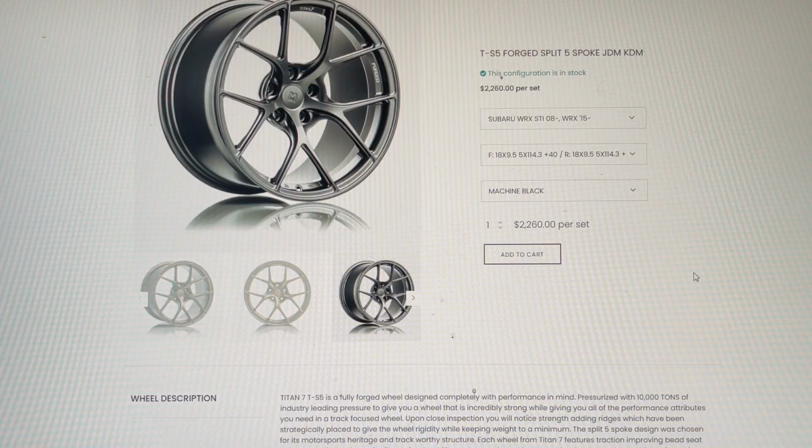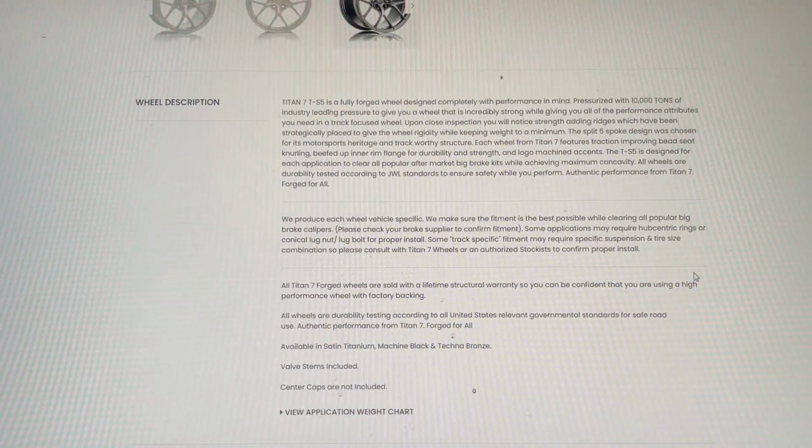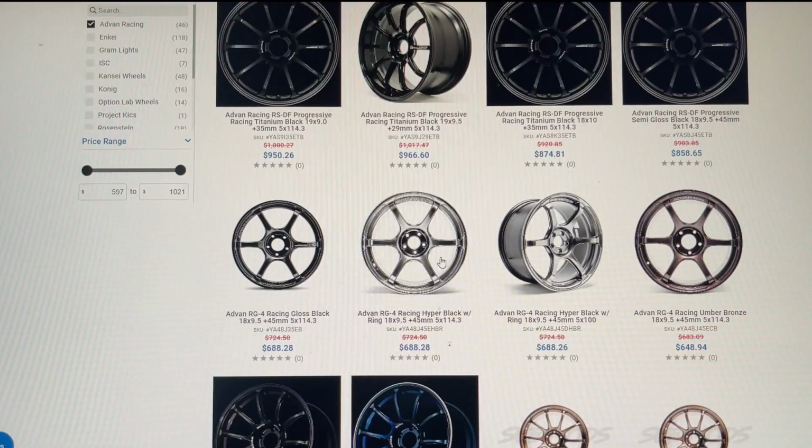The Titan company has been around for a little while and seems to be a pretty reputable company, so I don't think you could go wrong with anything from them as far as some of the other offerings that they have for the STI. But the Titan TS5s, in my opinion, they just look phenomenal for the STI, and they fit absolutely great also.